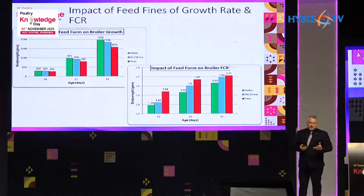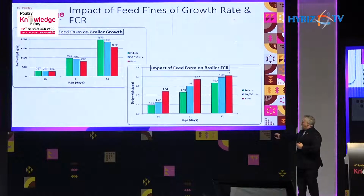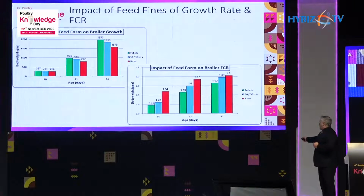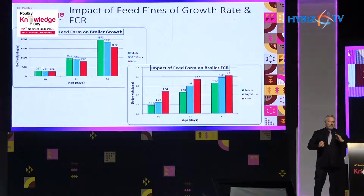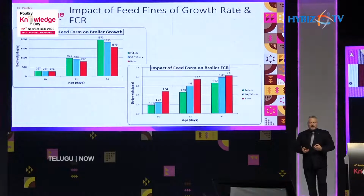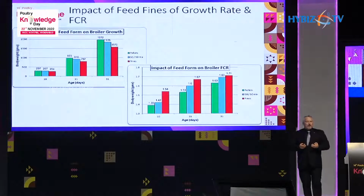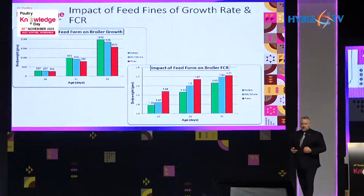And when we look at the results, we can see quite a significant difference and a linear response in terms of our body weight gain and similarly with our FCR. So the birds that were fed 100% pellets all the way through grew the best, gained the most weight, and got the best FCR. So it's fairly obvious to see feed form, and making sure that the birds are getting the best quality feed form, is critical.